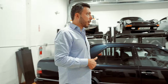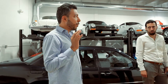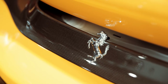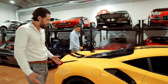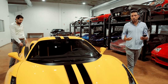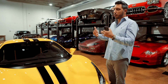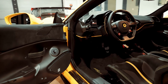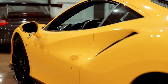Another new inventory just came into the door, a 2020 488 Pista with only 343 miles. I personally like the spec. I used to be against the yellows, but I like seeing it in a different color other than the red. Today's market, right? It's a car that's still going over sticker. At the end of every model year, Ferrari creates a special model for that car. So the regular 488, and this is the 488 Pista, a lighter version, higher performance, more horsepower.